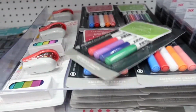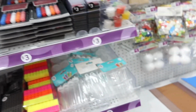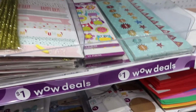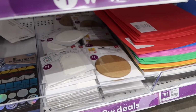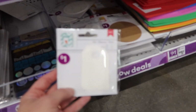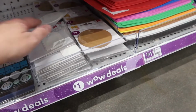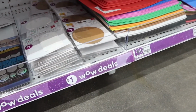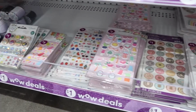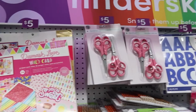But they had some really nice little markers and pens, paints. Here's some little stickers there. And then they had some labels down here for $1. So those are little white tags, and then they had circular white tags like that, and then also these brown round tags. Here's some of those stickers. They just had more of that summer look to them, so I'm thinking they're probably going to change them around.